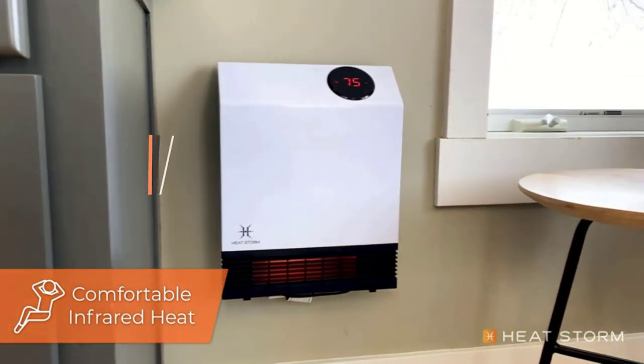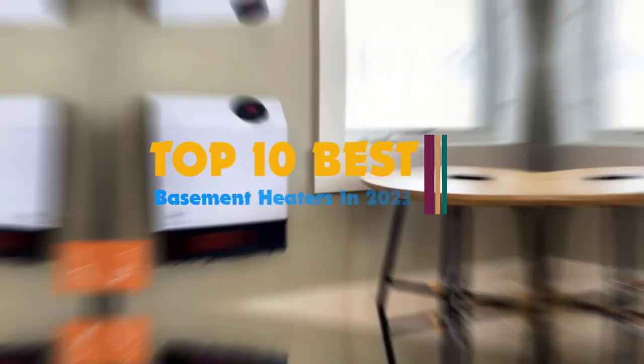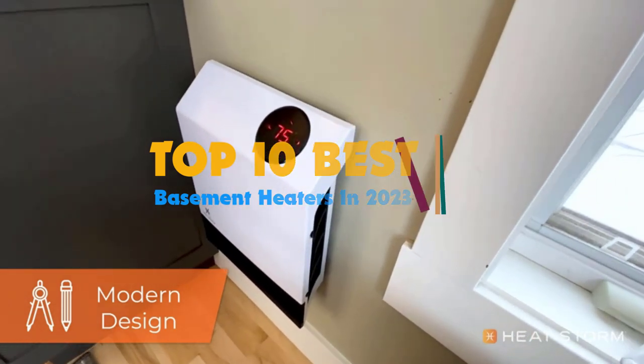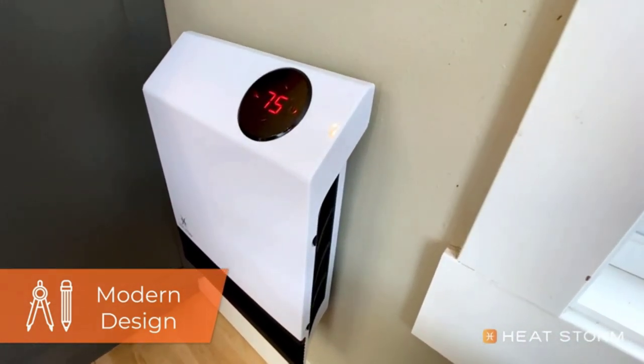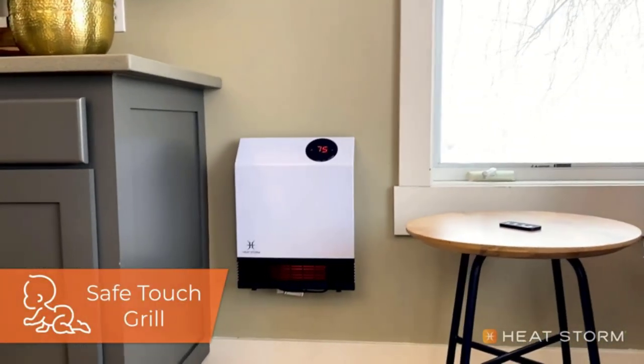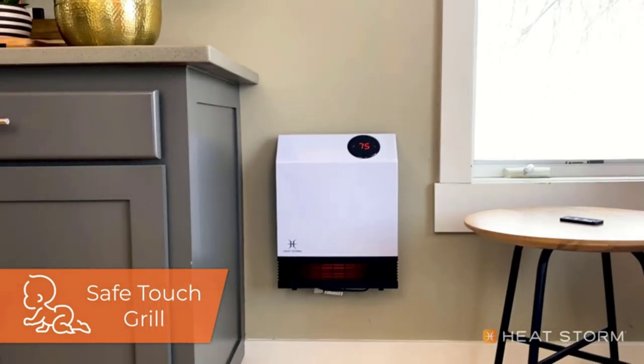Hi guys, cold air is denser than hot air, which means that it sinks while hot air rises. Combined with the cold earth surrounding our basements, this can cause the area to be considerably cooler than the rest of the house. Despite this, few houses have heating systems that reach down into the basement.